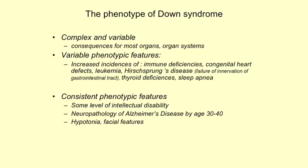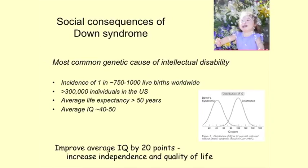So the phenotype of Down syndrome is certainly very complex, very variable among individuals, involves many organs and organ systems. But what I am interested in are the particular consistent phenotypic features. All individuals with Down syndrome have some level of intellectual disability, although that is variable, and they all develop the neuropathology of Alzheimer's disease at an early age, and the majority of them, if they live to be older than 60 years, will also develop a dementia similar to an Alzheimer's-like dementia.